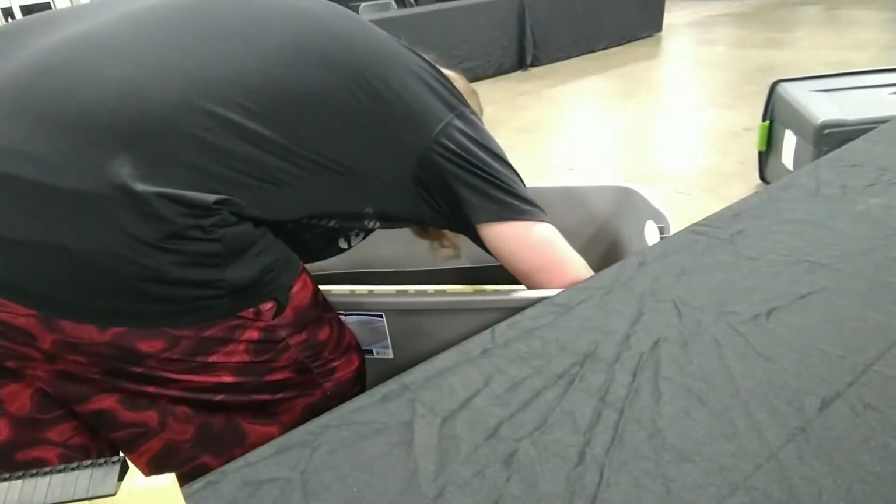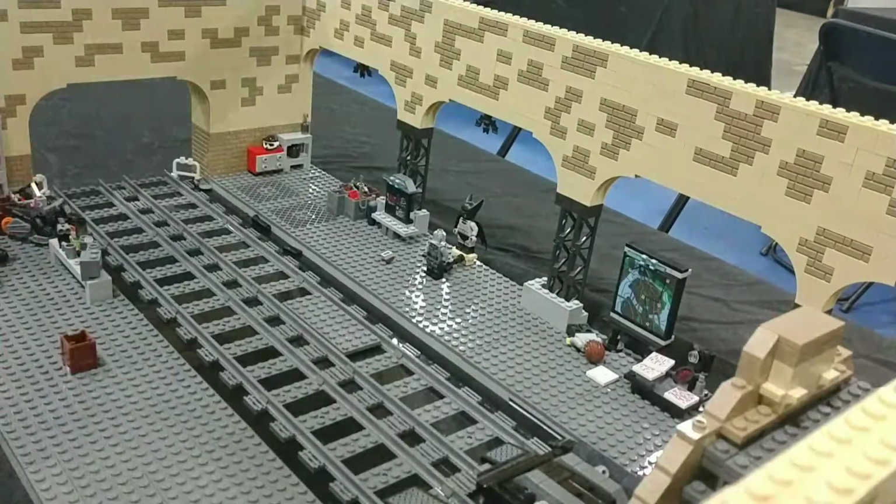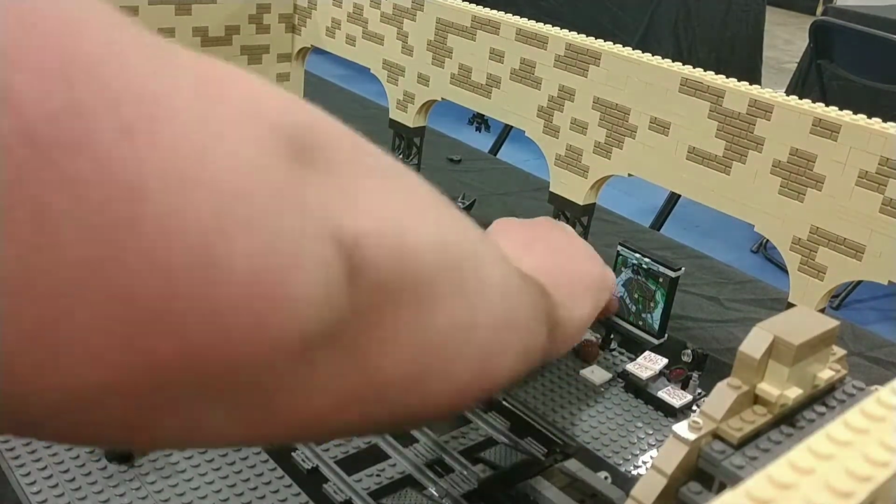The Batcave was actually a bit awkward and more of a struggle to get out of the tote than I thought. I was trying not to break it in half, but I got it out and I started to get to work on repairing all the things that broke off during traveling.